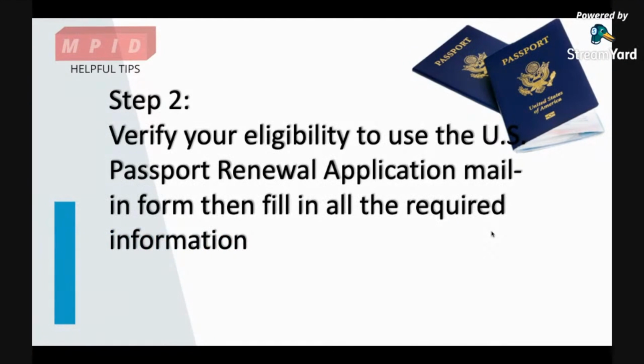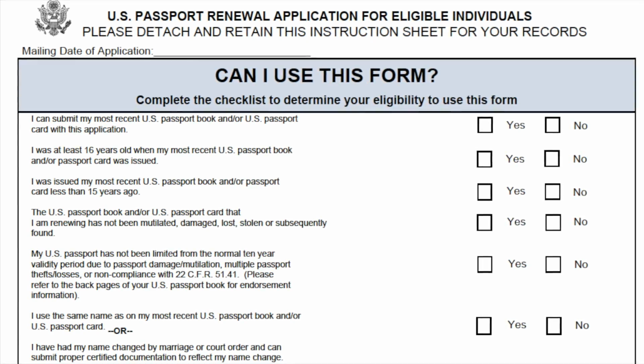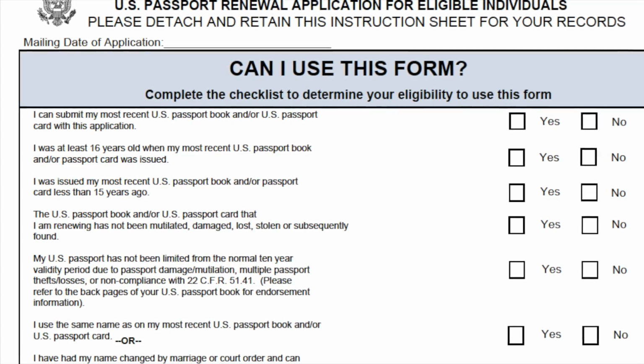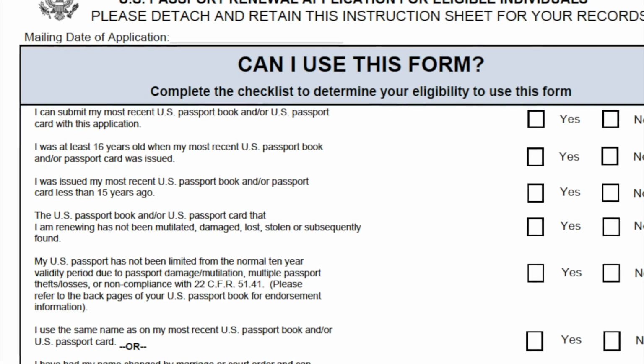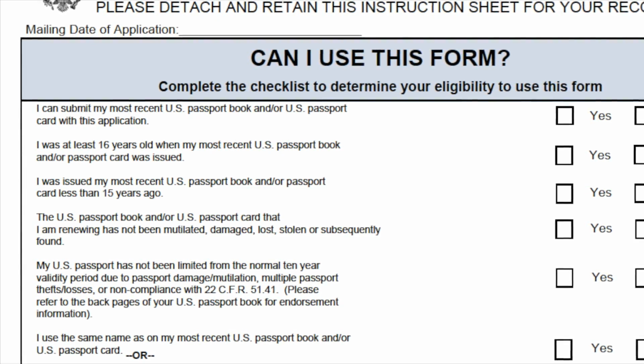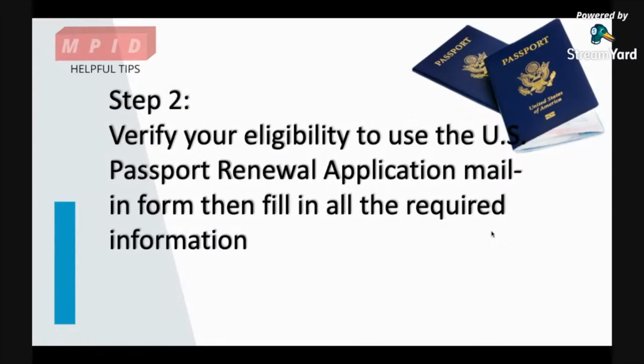All right, step two. At the very beginning of the DS82, there are eligibility requirements. So you're going to have to verify you're eligible to use the U.S. passport renewal application mail-in form. It asks you very simple questions, like, do you still have your old passport? Is it in good condition? And so on and so forth. There are several questions, very easy to fill out. They should all be yes, and if they all are yes, then you can continue to process your passport renewal via mail. So go ahead and do that quick and simple check.